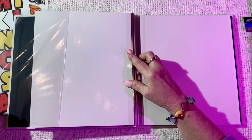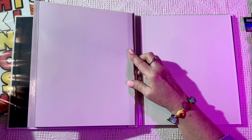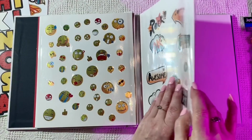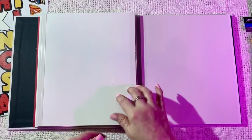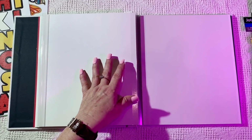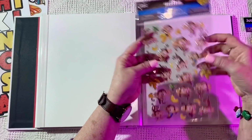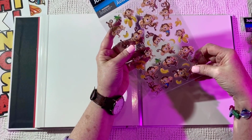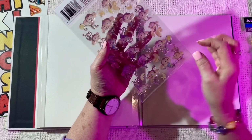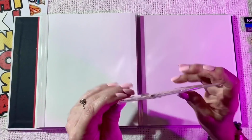I used to use photo albums like this when I was young for my photographs. The sticky surface is really great for holding in photographs. So I've got these monkeys. Let's see. Just gotta get it open first.